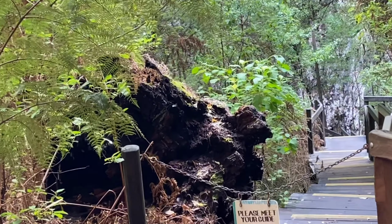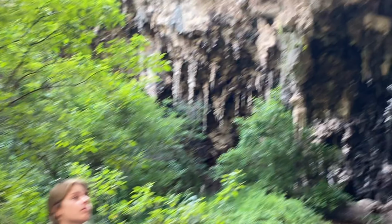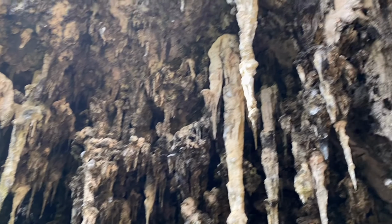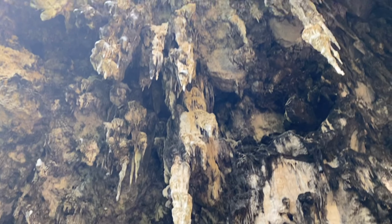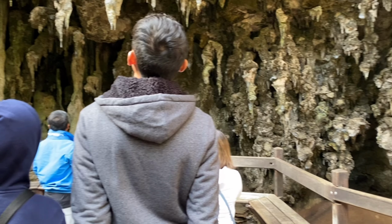Happy birthday. So just looking up and behind you, there's some really cool formations. Those ones from the roof, they are called stalactites. And the ones growing from the ground are the stalagmites. So when they reach each other, we call that a column. And you can see two of those just there.